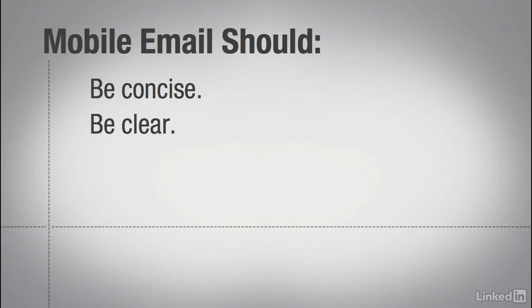Be clear. Provide a call to action. Don't make the consumer guess your intentions. Tell them exactly what you want them to do. Join us, redeem a coupon, etc. Provide an offer. According to ExactTarget, the offer is everything.